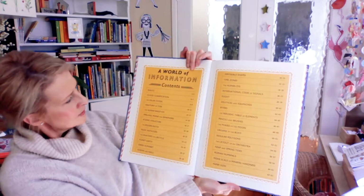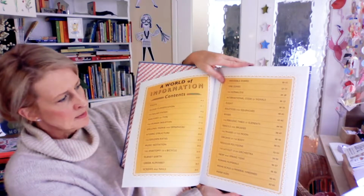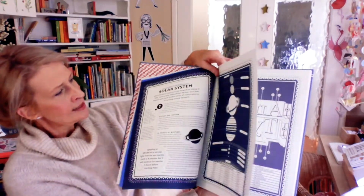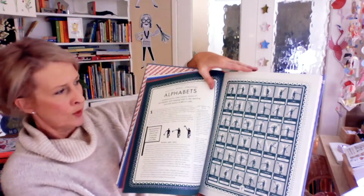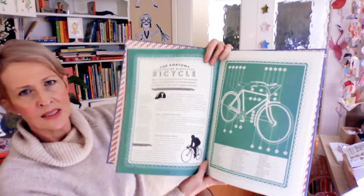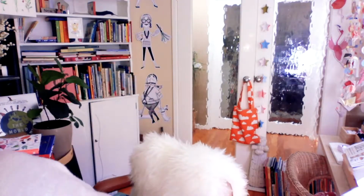So knots, cloud classification, solar system, the golden ratio, music notation, planet Earth, periodic table of elements, phases of the moon, organs of the body, beautiful monochrome spreads, solar system, just an information hound's joy. Oh, here we have the semaphore alphabet. Love, love, love. The bicycle and its parts. Absolute heaven for any kid that just loves facts and figures and information to be inspired by. Love this series.